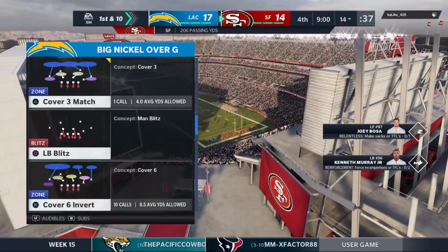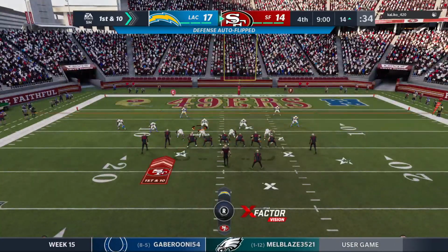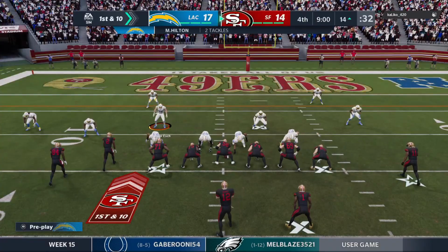Back now here in Santa Clara. It's been a very hotly contested game to this point. Just a field goal separating these two teams as we get set for the fourth quarter.